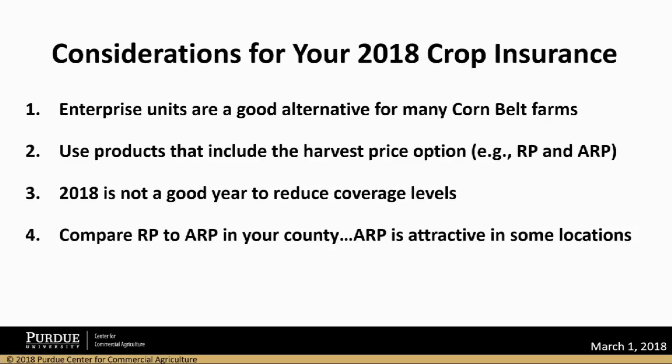And then also compare RP to ARP in your county. And we really do mean this. This does vary county by county. In some counties, the premiums for RP and ARP are similar. In other counties, there's a lot of difference. And so take a look at that for your county and compare the premiums, compare the payouts for both RP and ARP, and have a chance to do that.